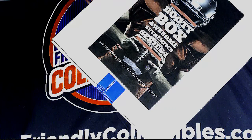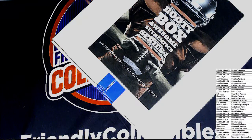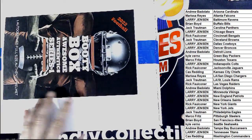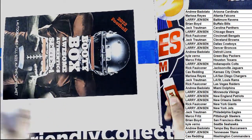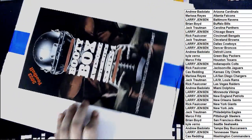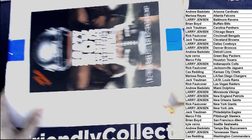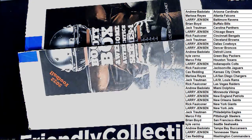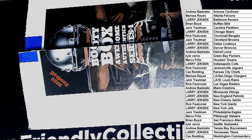Team name. Full size autographed helmet break. Look, everybody in the rip here. What's it gonna be?